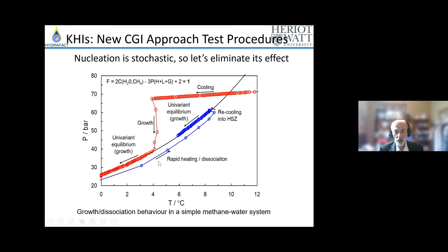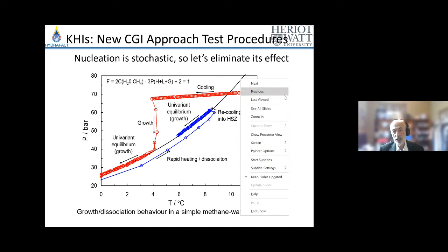Now, this is the dissociation section. We are melting. You see that if you go 1 degree outside the hydrate phase boundary, then you are melting. And if you go back here, you have some hydrate because you didn't go up to here. You haven't dissociated all the hydrate. So you see that they will have some hydrate here. And if you go back, you see that it is following this line, because you have removed nucleation. So it's repeatable. You can do it 100 times, you get the same result.